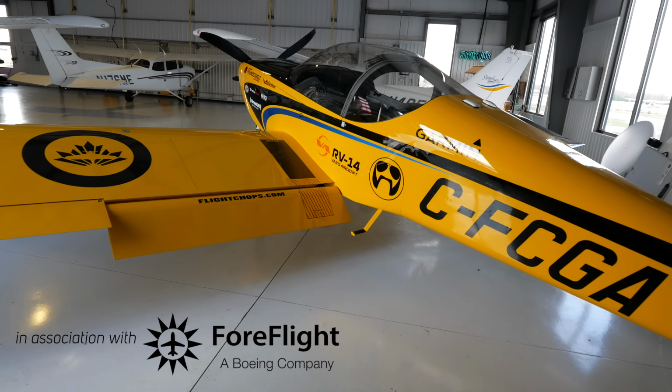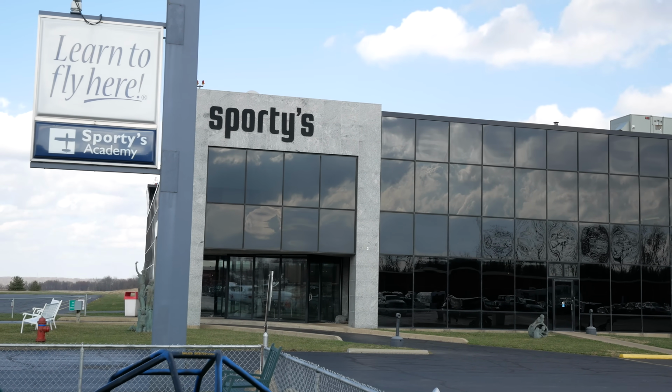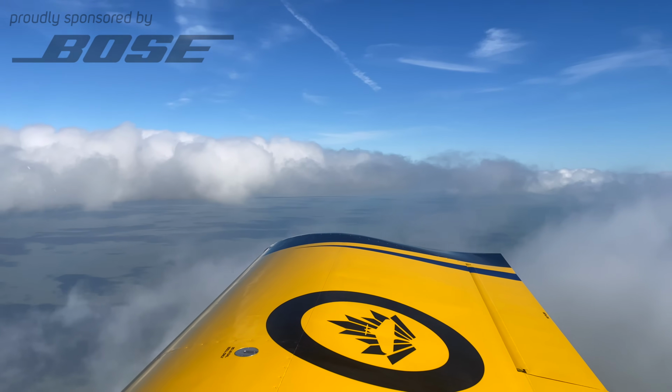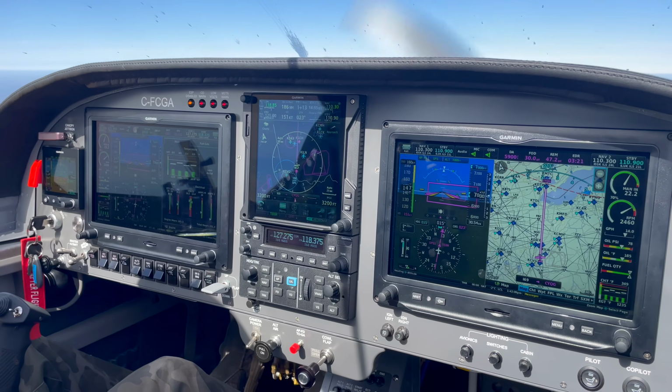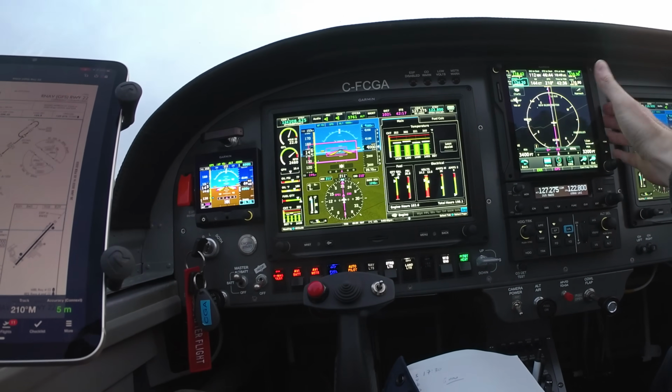Got the RV-14 out for a pretty cool trip. For this one, we flew to Ohio in late February, and the weather was definitely challenging. But this is what it's all about. I'm really excited to be flying operational IFR in this airplane now. I have my friend Jay with me. He's working toward his instrument rating next.